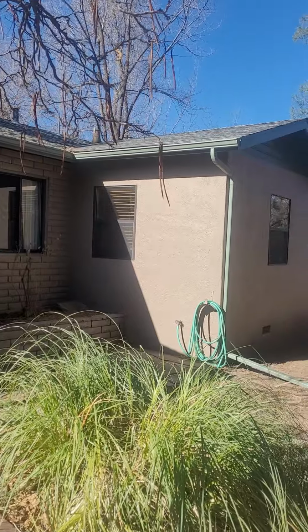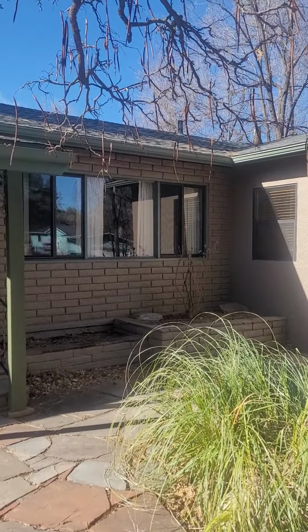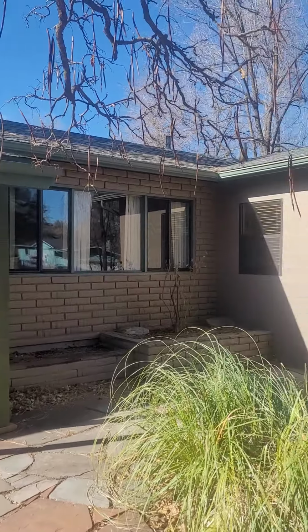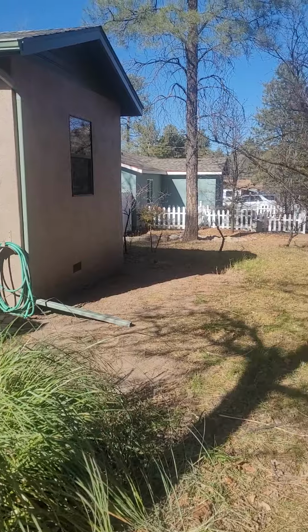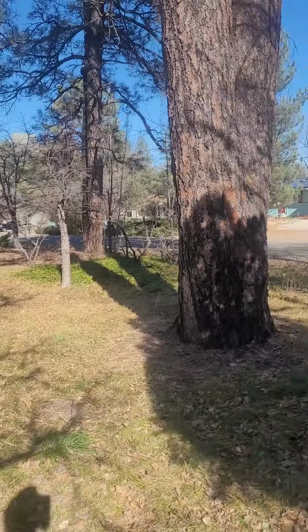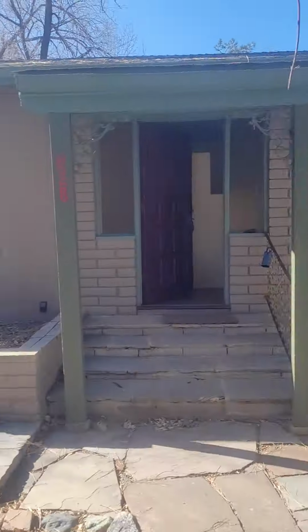Exterior paint looks to be in good shape. Stucco looks good. Block looks good. The roof appears to be in good shape as well. Neighboring houses are all pretty nice. You know, they're not extremely luxurious, but they're nice homes. It's a nice little neighborhood, very quaint area.